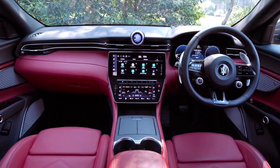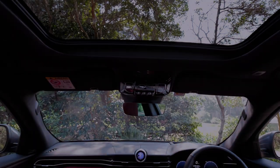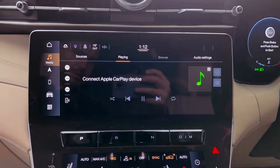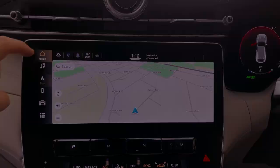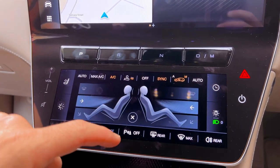Under the hood, the Grecale is equipped with a turbocharged 2.0-liter four-cylinder engine mated to an 8-speed automatic transmission and all-wheel drive. While the GT variant produces 296 horsepower, the Modena boasts a higher output version with 325 horses.